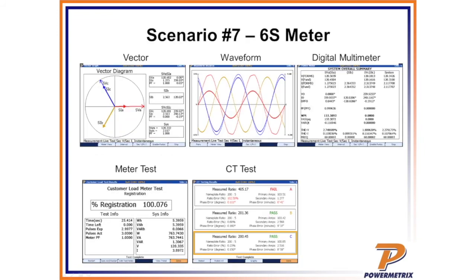Number 7. This is a 6S meter. It's used on a 4-wire Y Z-coil, a 2.5 element meter, but the base service is a 4-wire Y. So what sticks out? Looking at the vector diagram, it looks like maybe my A-phase current is lower than my secondary current.